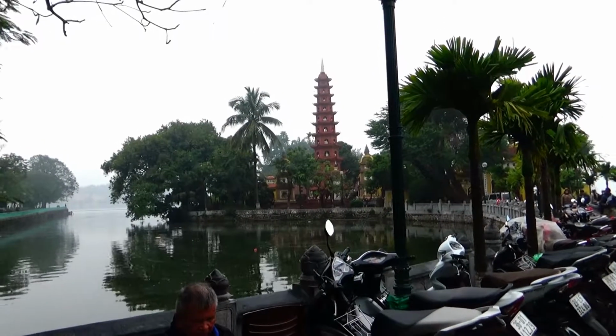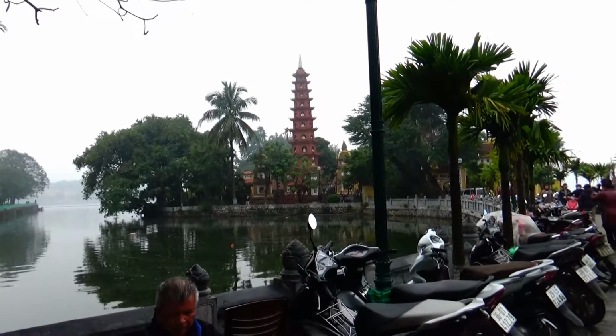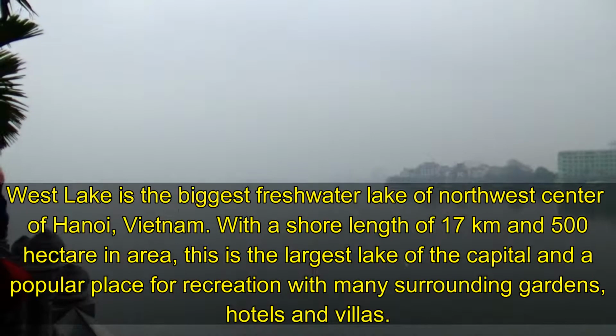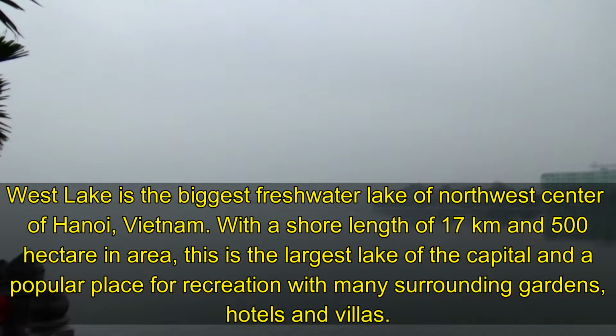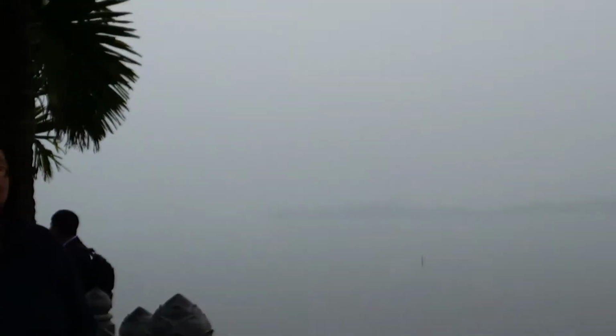So we've gotten off the taxi and this is where we are. We are at Westlake. If you look on that side, you can see a temple. But before we go in, can we just take a moment to know that this is the biggest lake in Hanoi? Look at that. You can't even see the end of the lake. Yeah, look over there. It just looks like it ends there, but it actually goes all the way around.